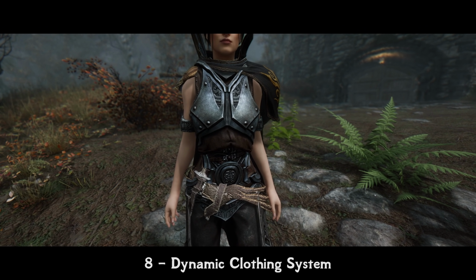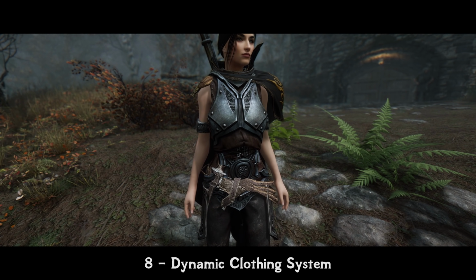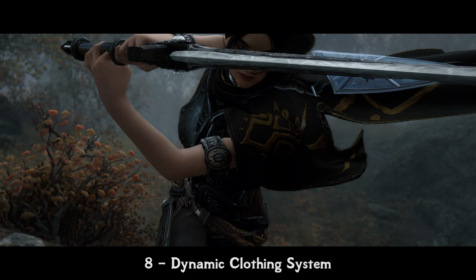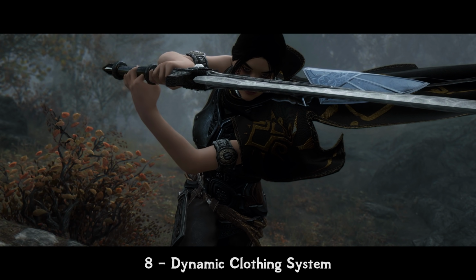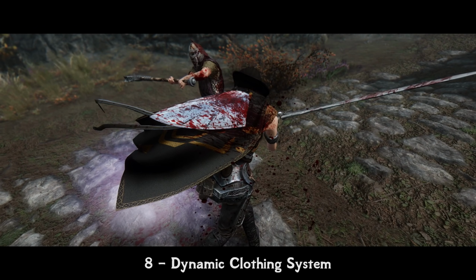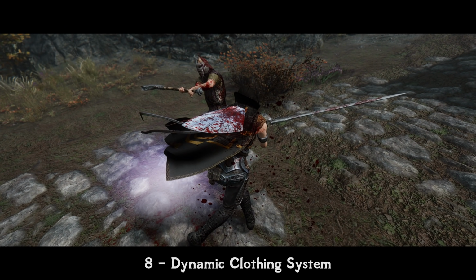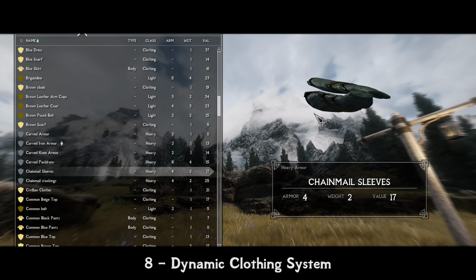Number 8. Dynamic Clothing System. What do Morrowind, Elder Scrolls Online and even Fallout 4 have that Skyrim doesn't? Partial clothing, not just armor, boots, gloves and helmet slots, but plenty of smaller armor parts which you can wear separately and combine as you want. Shoulders armor, thighs armor, groin armor, knees armor, breastplates, scarves, belts and more.